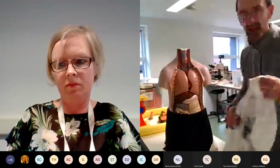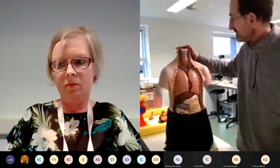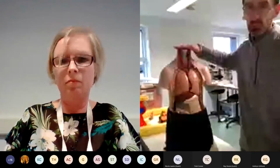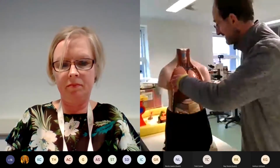This is a torso. I have to admit, it's been a while since I've seen your kits. I was actually at the launch of the Kit Club, or the launch of Teacher Scientist Network, if anyone remembers that. And I can't remember if you've got a torso with a head or a torso like this one with no head. It matters not, it's just one extra part for you to lose.